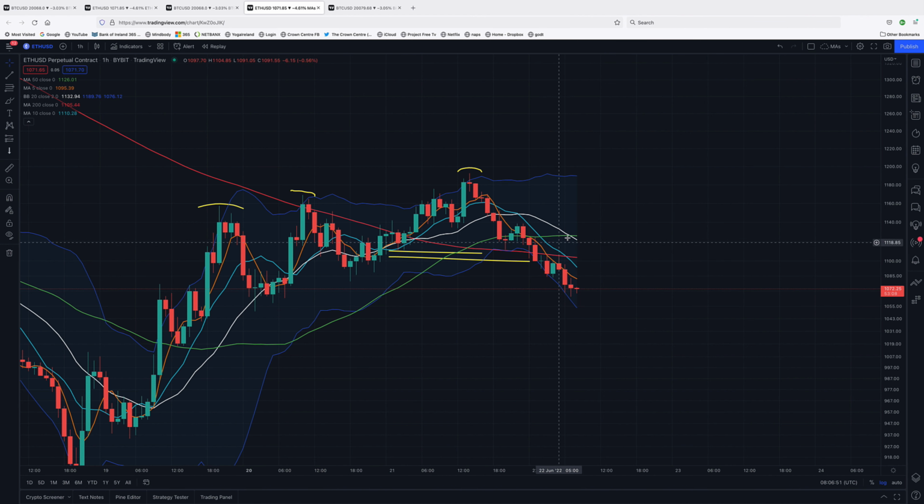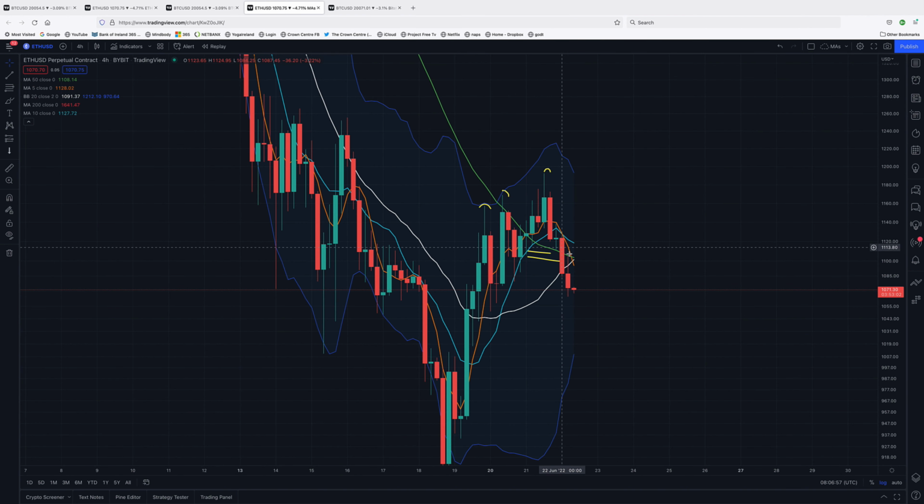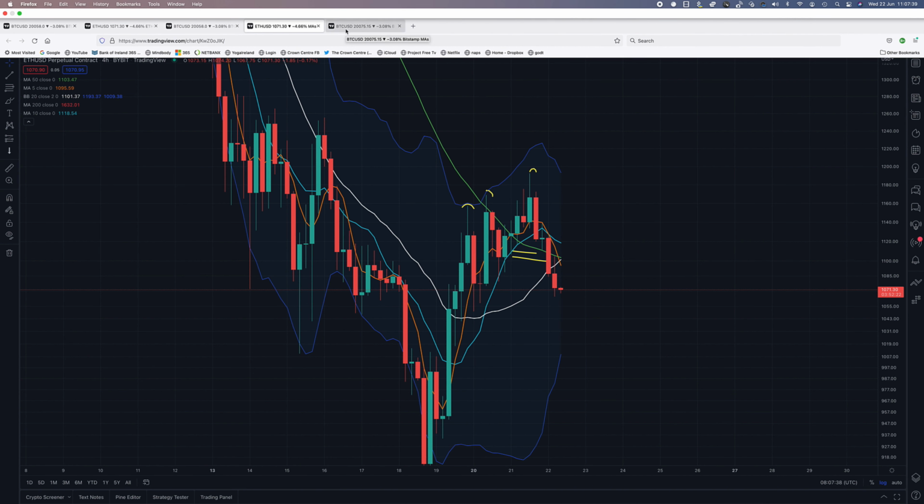Again, we've lost the support. There's a lot coming down on the 1 hour. On the 4 hour, it's looking very spilly, and the Bollinger on the 4 hour is 1000. So that would be a great point to take some more profit. The 5 on the 4 hour is coming down very aggressively, crossed over the 10, the 50, and the 20. It's quite clear to see that, at least for the London session, the direction is downwards. There might be some sideways, but I think there's going to be some more downward movement for the next 4 to 6 hours. That's it for Ethereum and Bitcoin.